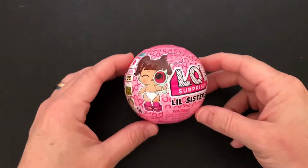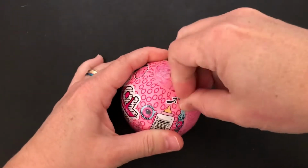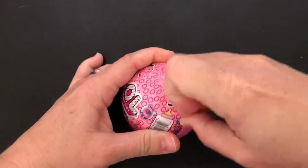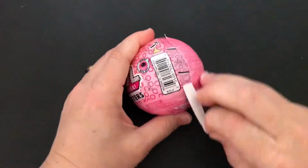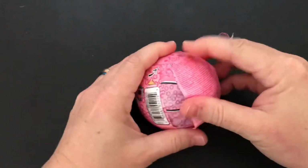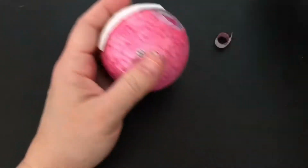I'm going to be opening another LOL Surprise Little Sisters from the I Spy series. So let's go ahead and get the plastic off. And let's see how easy this is for me because usually I have a hard time getting it off. And one piece, that's cool. All right, and there's our sticker clue.